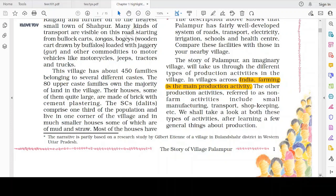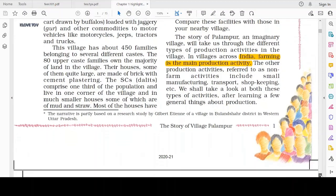In villages across India, farming is the main production activity. The other production activities, referred to as non-farm activities, include small manufacturing, transport, shopkeeping, etc. We shall take a look at both these types of activities after learning a few general things about production.